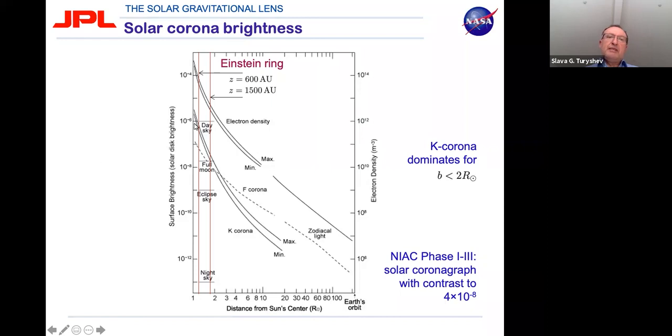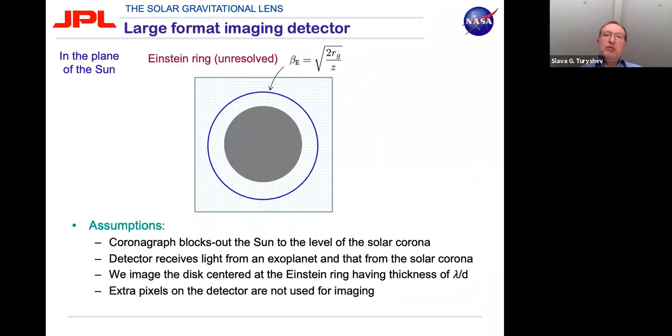We have invested significant efforts to study the design of the coronagraph. And essentially we are now capable of having a prototype for the solar coronagraph that actually shows these capabilities. Moving on, that's just a scheme of how it works. Again, the blue curve here is the Einstein ring. The dark circle here is the naked sun without solar corona and the solar brightness. But now, of course, the sun is bright and the solar corona is there as well.